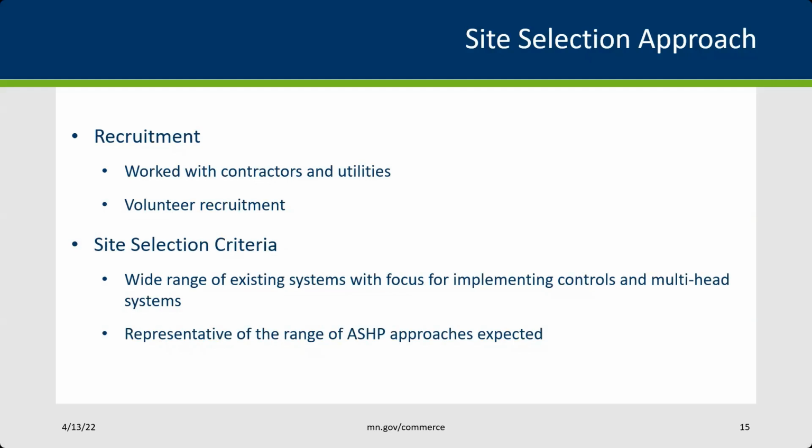Those project criteria were to attempt to be representative of Minnesota's systems, both in the electrically heated market, but also more broadly. Because it's expensive to do the level of monitoring at these sites that we did, we knew we wouldn't have enough homes to statistically represent the entire state. So we focused on sites that would cover the types of applications we expect to see, focusing on areas that we thought would be key moving forward based on the market assessment.